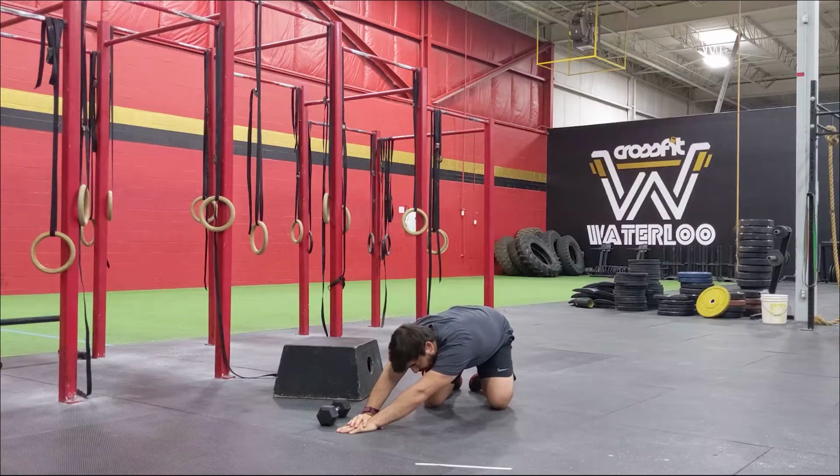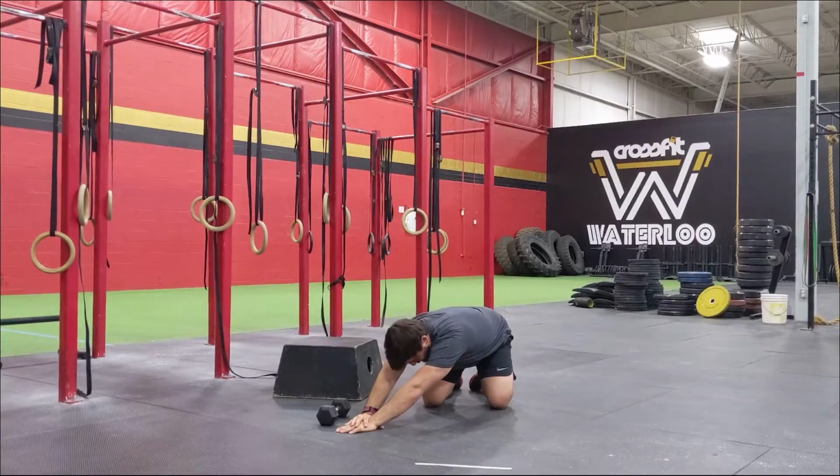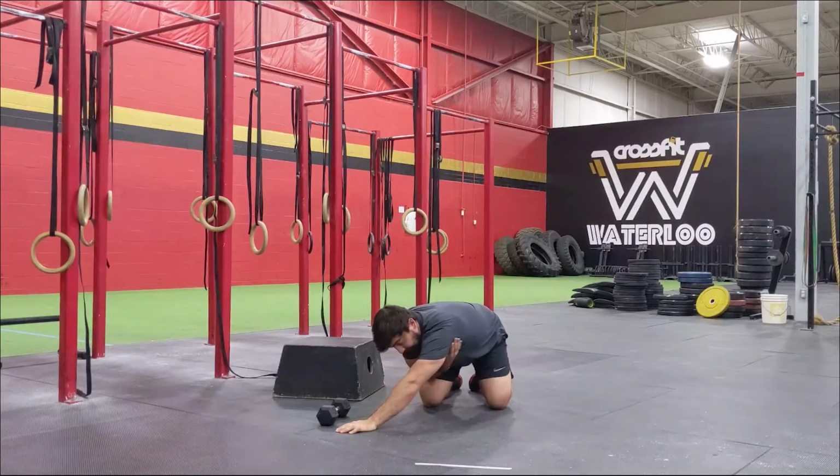And as we're here, I want you guys to kind of pull that shoulder blade in and then push that shoulder blade away as you're doing that stretch. We're gonna go 60 seconds, just alternate between those two positions, trying to lengthen the lat as much as you can and trying to get some activation in that scap.